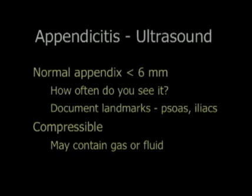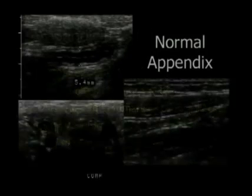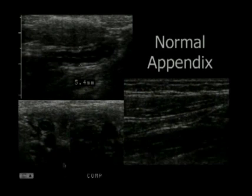My opinion is that if I've got no abnormalities, I have no hyperemia, everything looks normal, that's a pretty reliable sign. And there is literature out there that suggests that the negative predictive value of a normal ultrasound, even without seeing the appendix, may be well above 90%. The normal appendix should be compressible, can contain gas or fluid, but you should be able to press it, as in this case, where we have a nice normal appendix. It's small, it has a normal gut signature with the different layers of the wall, and as you compress, you can completely collapse it in this case.